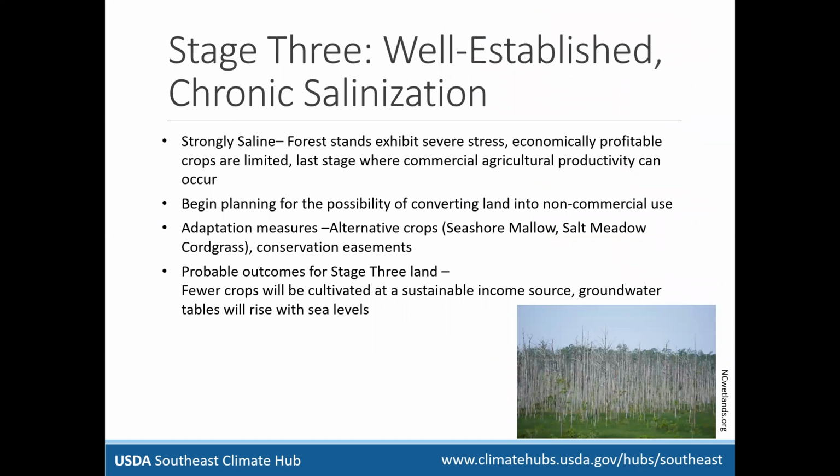Stage 3 land is strongly saline, and forest stands show severe signs of salinity stress. At this stage, it is recommended to begin thinking about converting the land into non-forest salt-tolerant crops or non-commercial land. Stage 3 salinity ranges from 8 to 16 decisiemens per meter in electrical conductivity. And when soils reach 8 decisiemens per meter, commercial forestry is no longer profitable. Alternative crops, such as seashore mallow and salt meadow cordgrass, are discussed in the manual as adaptive options, although the markets for these alternative crops are not always reliable.